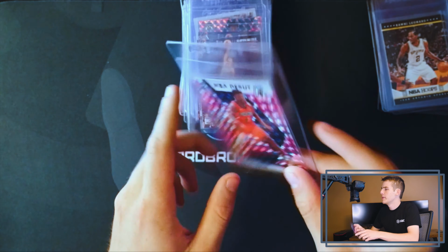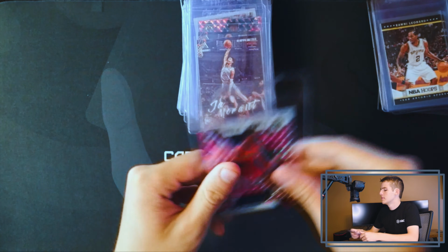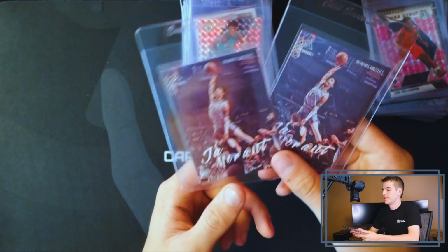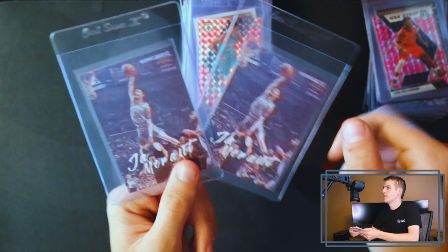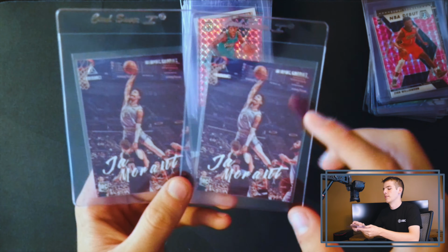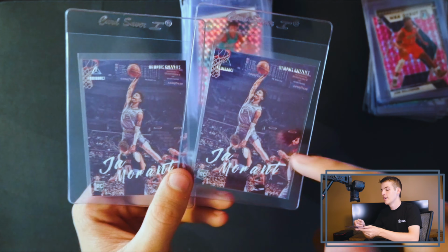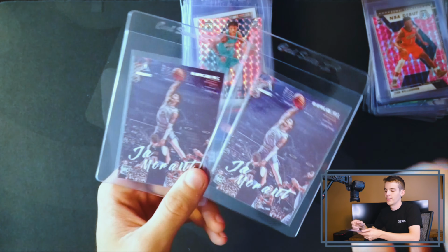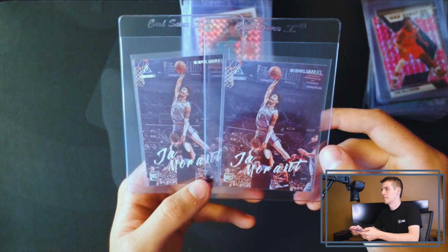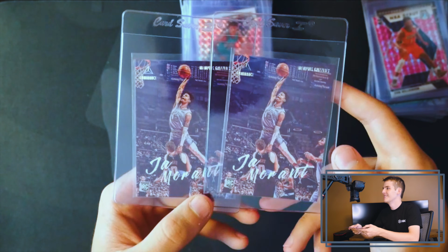Pink Mosaic NBA debut Zion. This is a cool card. I've probably sent 200 of these to PSA. I have a ton of them there. Bought a bunch of them back in the day for cheap, like $5 per. The picture's just awesome, you could say iconic. It hasn't been around long, but it's a really popular picture. He actually misses the dunk, as everybody knows, but still a really cool picture.